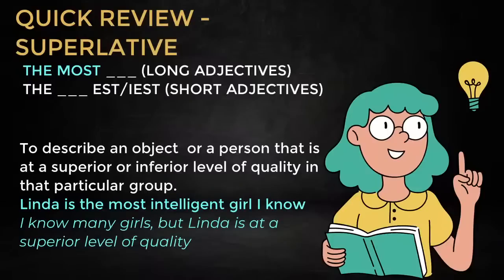When I use more than, I compare two things, three, four groups. But when I use the most, I put the thing I am describing at a superior level compared to everybody else or to everything else. Here's an example. Linda is the most intelligent girl I know. So here, what's the explanation? I know many girls. I have many friends, many girlfriends. But Linda is the most intelligent. So out of all the girls I know, Linda is the most intelligent. So that's the idea of superlative.